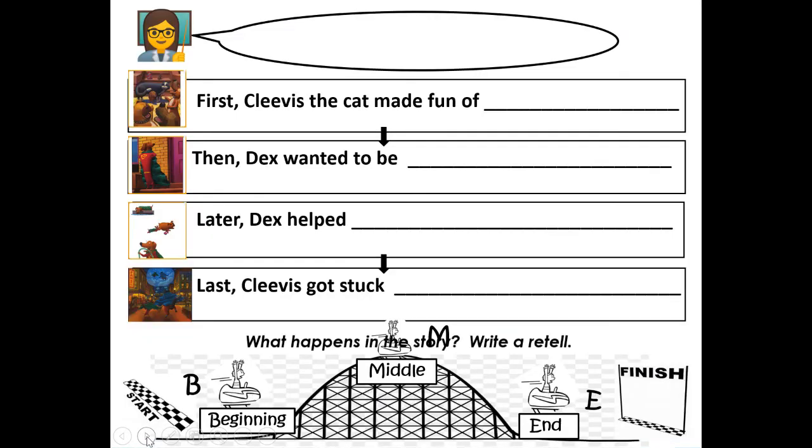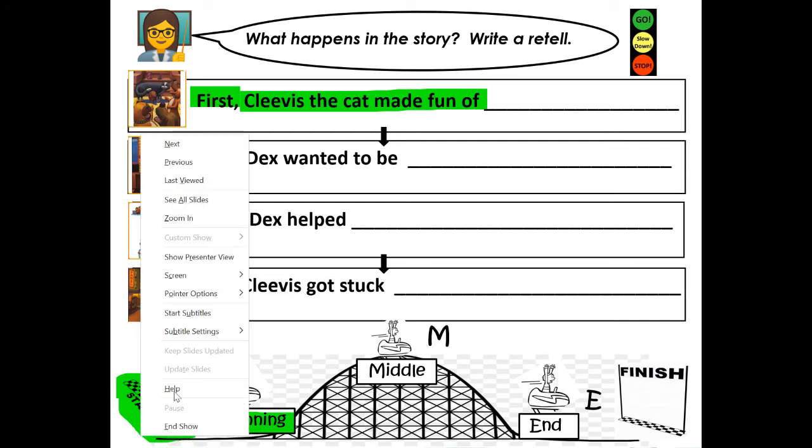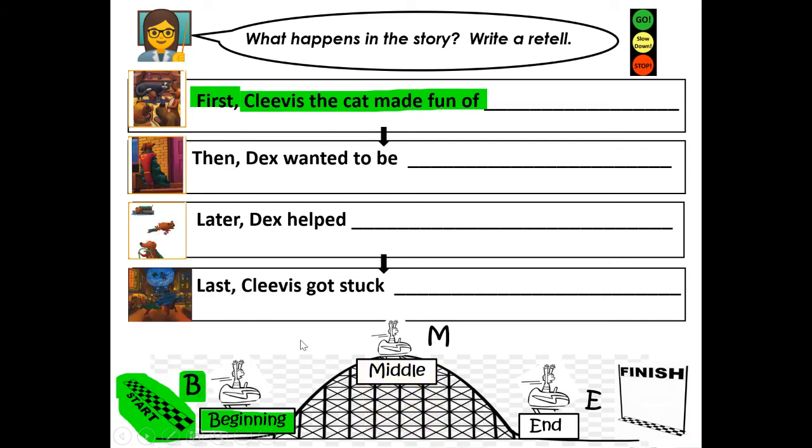All right, so it is your turn to answer the question, what happens in the story, write or retell? We always start at the start or the beginning. First, Clevis the cat made fun of. So say the sentence out loud and finish it. And then when you're done saying the sentence, push pause and write it. First, Clevis the cat made fun of. So say your sentence and then push pause and write your sentence. When you're done writing your sentence, push play.